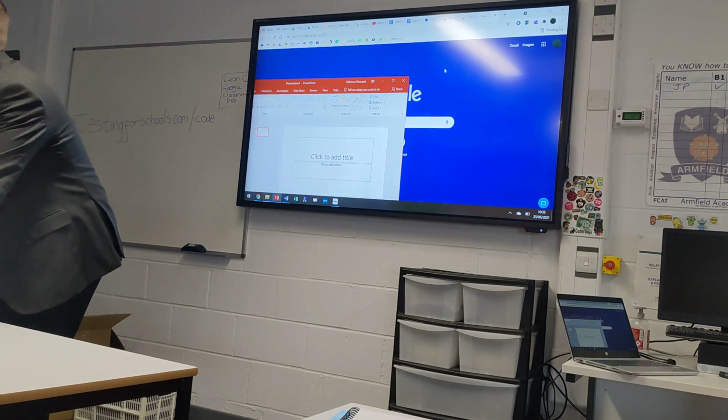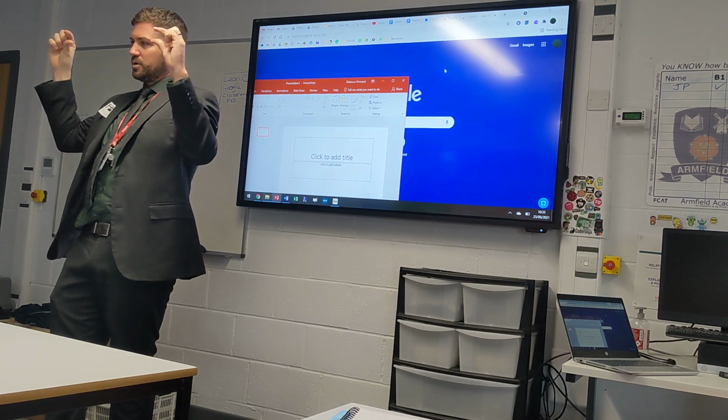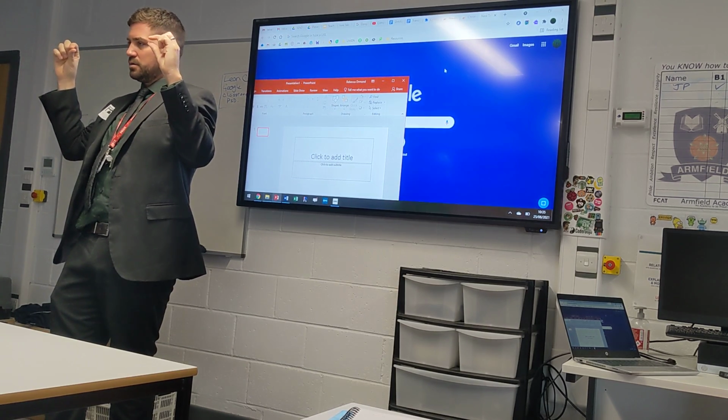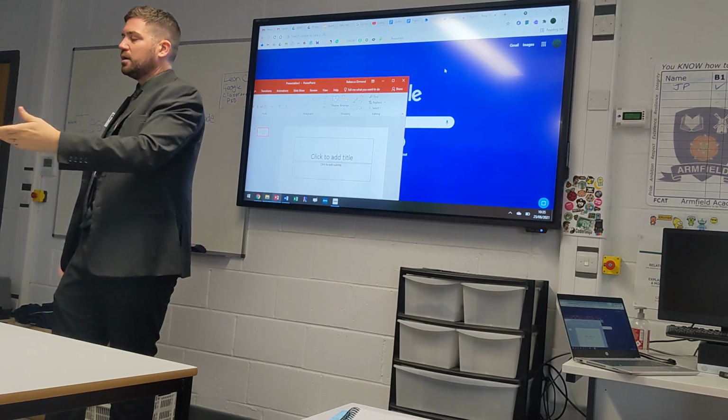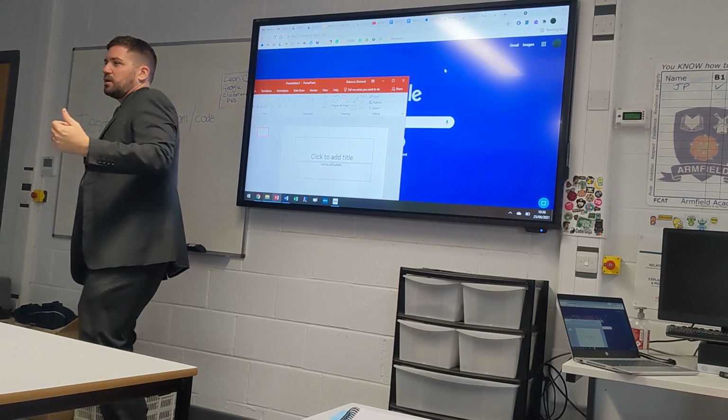You would need to be in, so say you're in Google Chrome and you open up within there, the extensions sit up on the top of it. So we need to make sure that she's not accessing it through her apps, and that she's going through the browser. If you try and open it in Google Docs, it doesn't actually give the extensions access there. You need to do it through there.